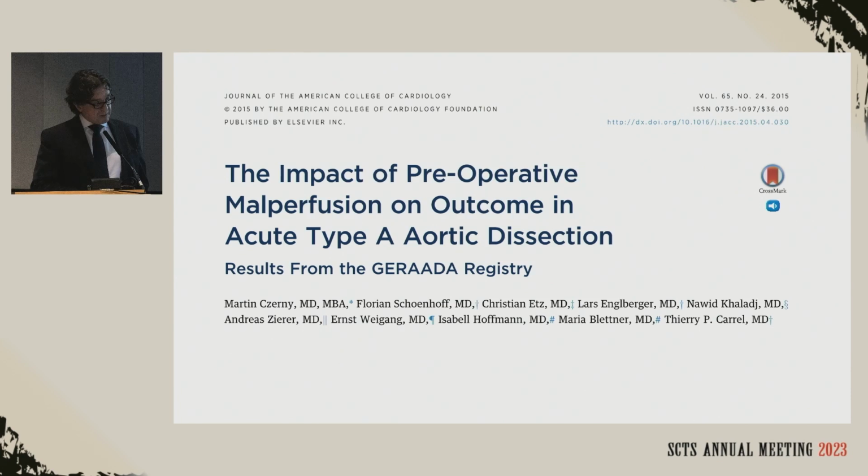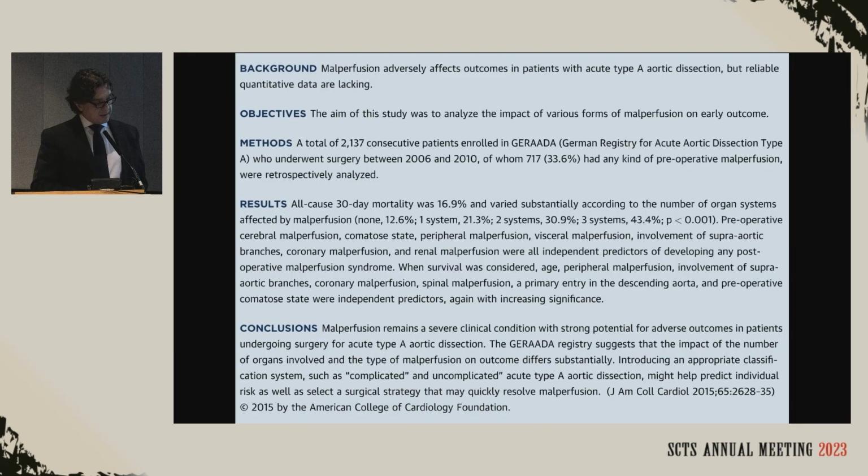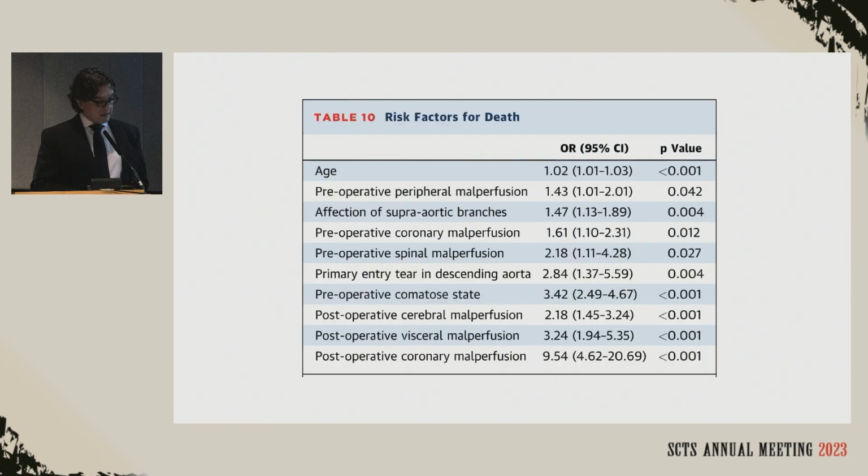We've heard, and I'm not going to repeat it, from Professor Jenny about the impact of malperfusion in the German registry. And the more arterial beds you have affected, the higher the malperfusion is. You have also seen this table. The coronary and maybe the mesenteric malperfusion are probably the most lethal ones.